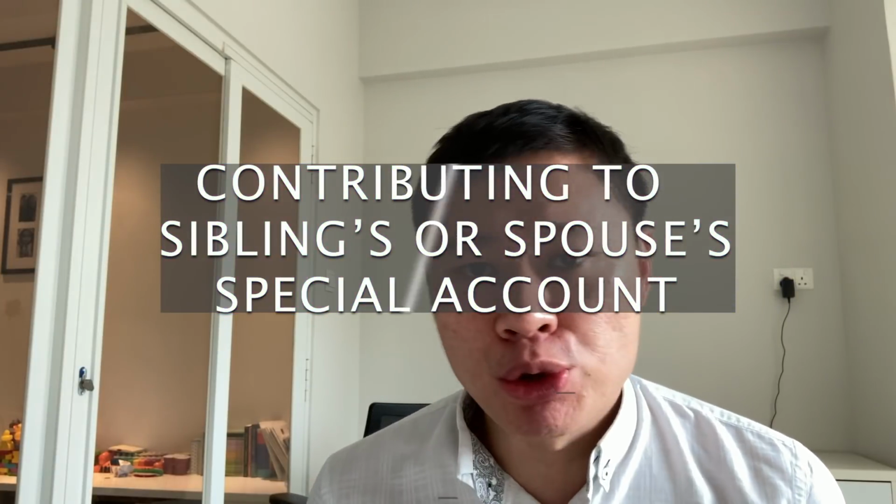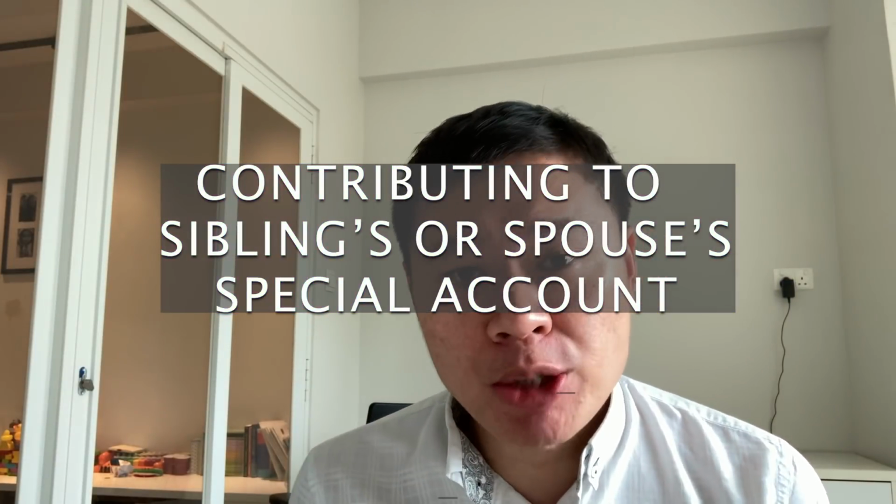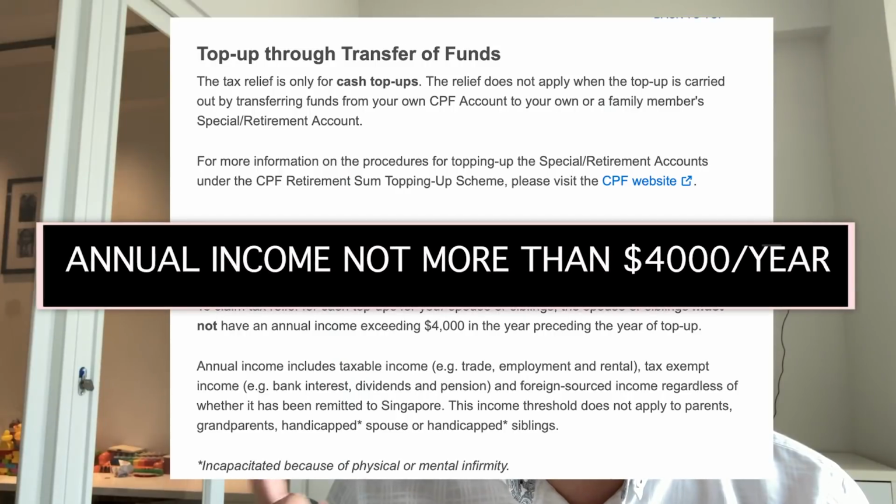Now, there's actually another alternative that you can contribute. If you have a sibling who's not working or a spouse who's not working, you can actually contribute to their special account and also derive tax relief for yourself. Now, take note of this. The qualifying criteria is they must not have more than $4,000 per year in terms of annual income. Very, very low amount, but if they are totally unemployed, definitely this is an alternative you can consider contributing.